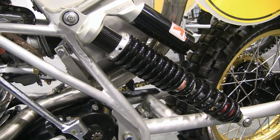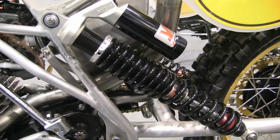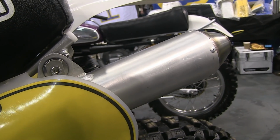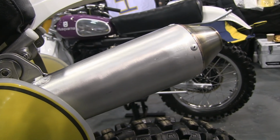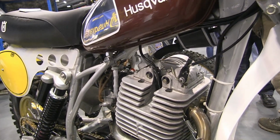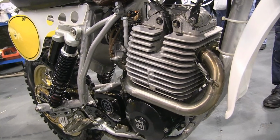Rear suspension, of course, is supplied by these very high quality YSS piggyback adjustable shocks. The bike's exhaust system is a custom made Inconel alloy exhaust system. Other enhancements on this Husqvarna testing platform include this new cylinder head with race springs and valves.